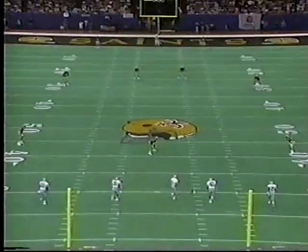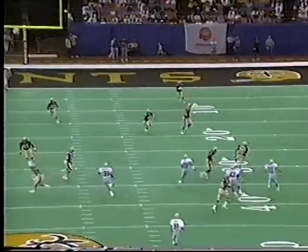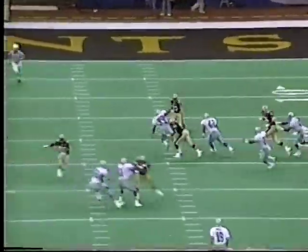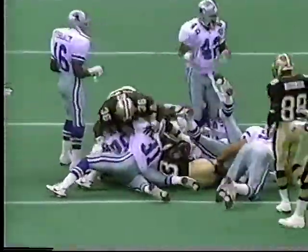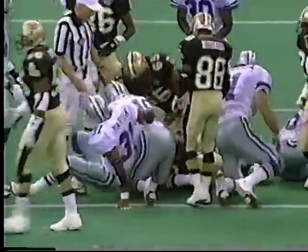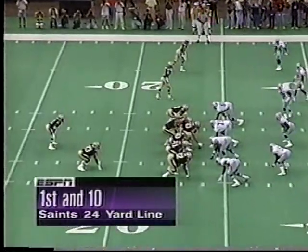Darrell Mitchell and Tyrone Hughes are deep. Hughes, the Pro Bowl kick returner a year ago, slips a couple of tackles and gets out to the 24-yard line. It's a new start for Jim. Brown and Neal are the running backs.